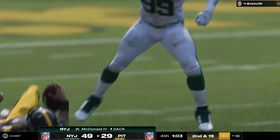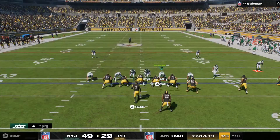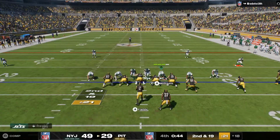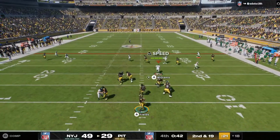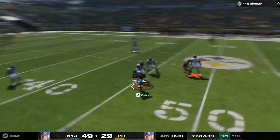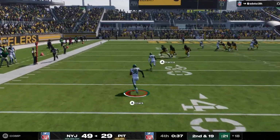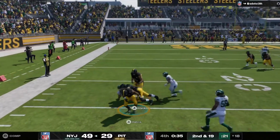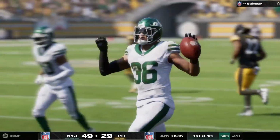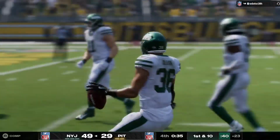Nowhere for Fields to turn, and down he goes. After the sack, it's 2nd and 19, and the road gets a bit tougher from here. Fields now to throw. And now here is another interception. It's Chuck Clark picking it off. And a super return as he gets us all the way down inside the 25-yard line.